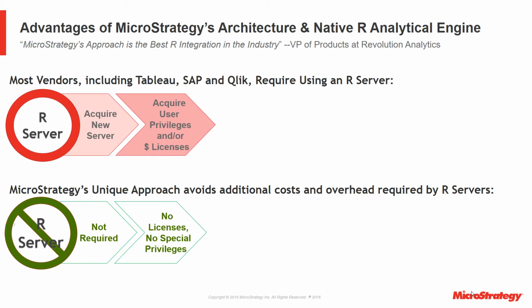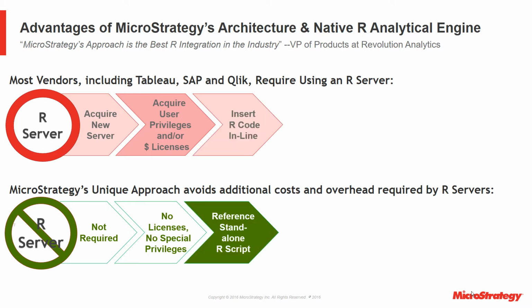Some vendors charge extra to use an R server, either through special privileges or commercial licensing. MicroStrategy doesn't. If you can create a metric using MicroStrategy, you can create an R analytic in the same way at no additional cost. We have a very unique approach to deploying R analytics.